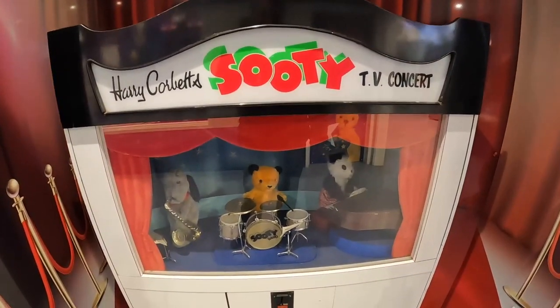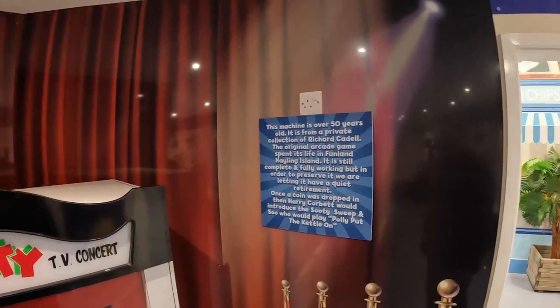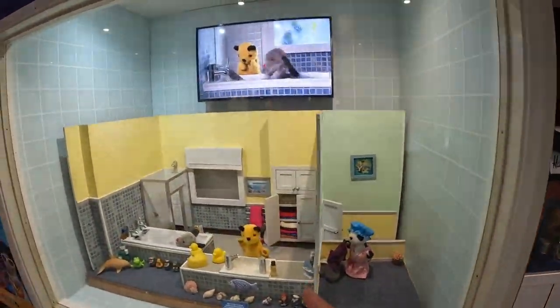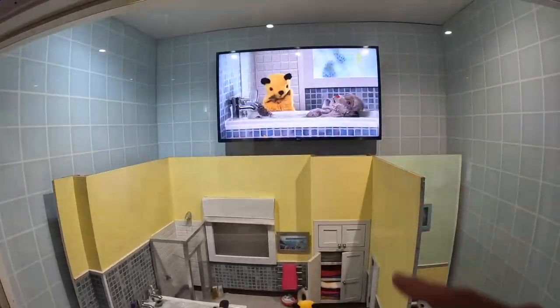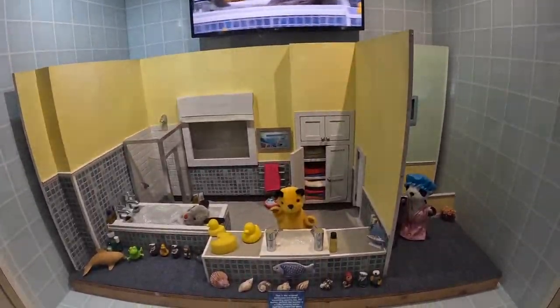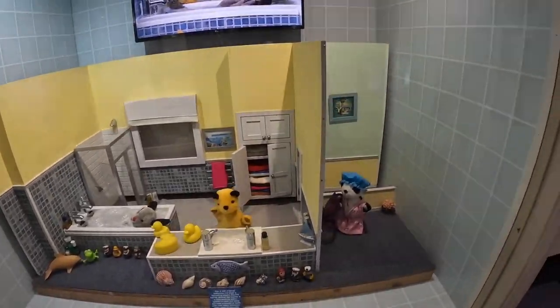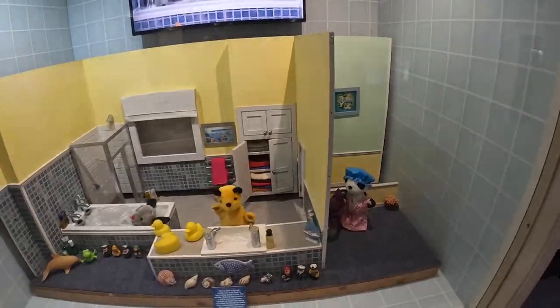Harry Corbett's Sooty TV concert. There you go. This machine is over 50 years old, look, from a private collection of Richard Cadell. Fantastic. You got the bath scene here as well. Now, as you can see, it's showing on the TV at the back there. The original bathroom set that is currently used in the ITV series. And there's Sue in a little bathrobe there.